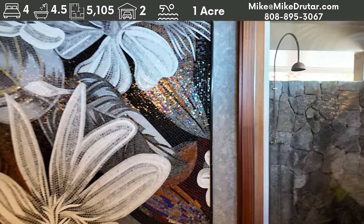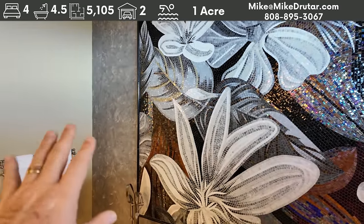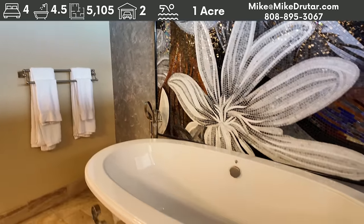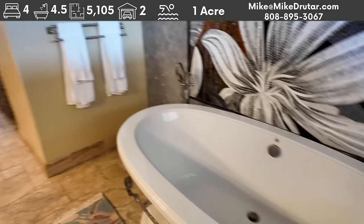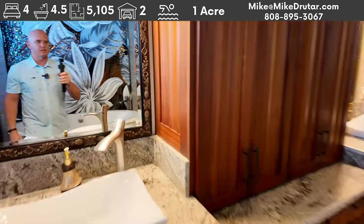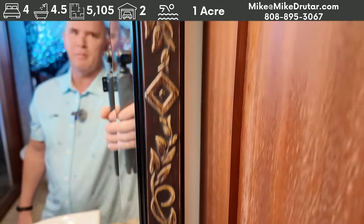We have that gold leaf wall in that one recessed area. This isn't like the leaf treatment, but it is a silver, almost like an aluminum look on the back of the wall. And then of course this huge freestanding tub, absolutely gorgeous. Over here on the other side, dual sinks separated, tons of storage, really nice mirrors. Check out the border on these mirrors, the pineapples, really great.